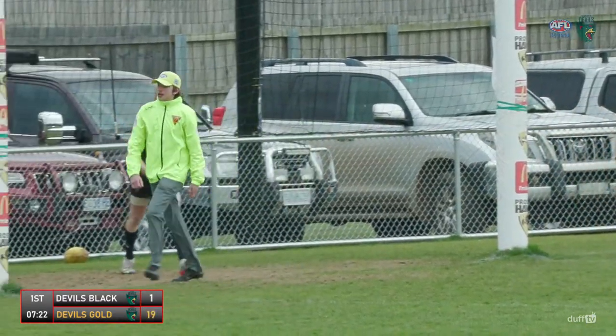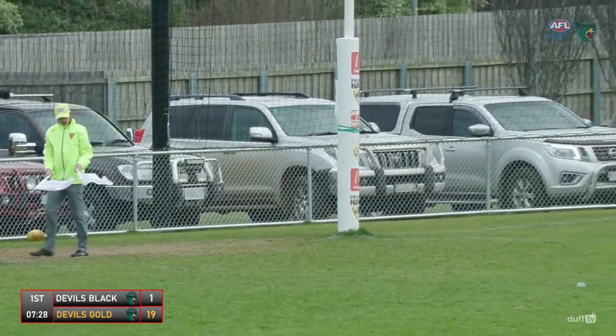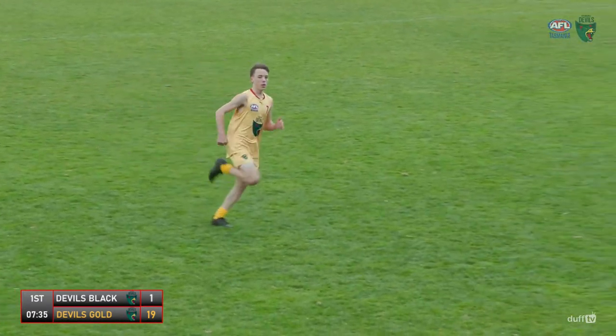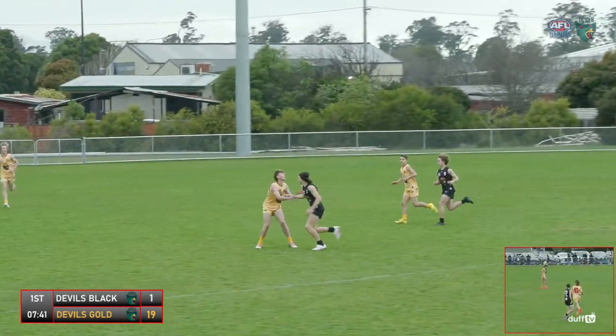So Mason Whitney was out on that far side. The ball got shifted from Husband. Great team football, bringing each other into the game. It's what we like to see, particularly in these trial games. It's all about sharing the footy, bringing your teammates into the game. And he was able to do that. Great finish in the end.